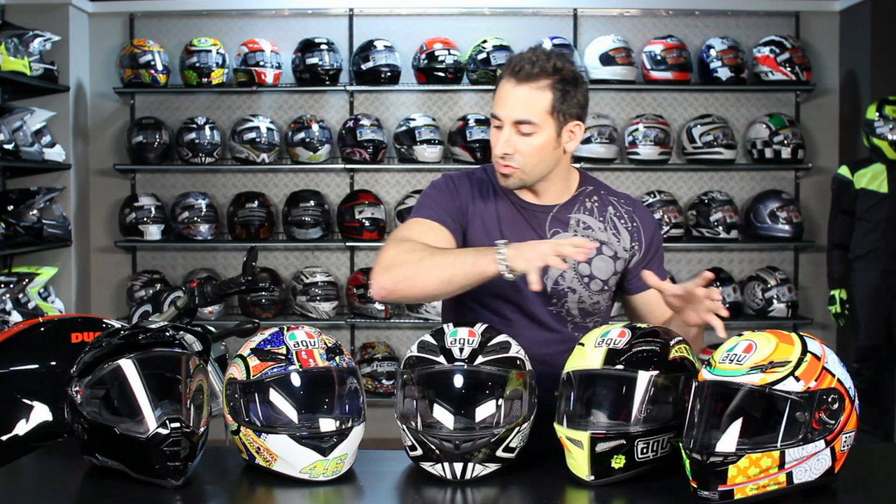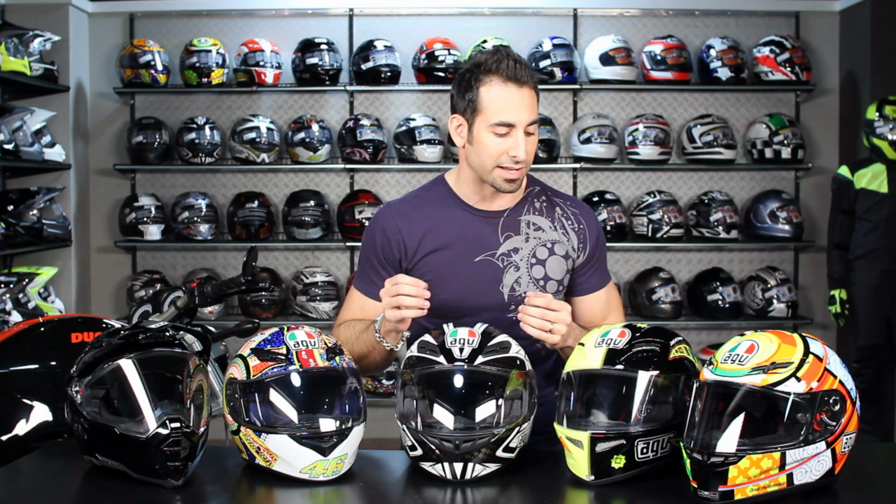I want to mention also that all of the AGV helmets top to bottom are going to be an intermediate oval head shape. So that's slightly longer front to back than you are round, but again, it's continuing with that intermediate oval to neutral oval shape that works really well from this Italian manufacturer.